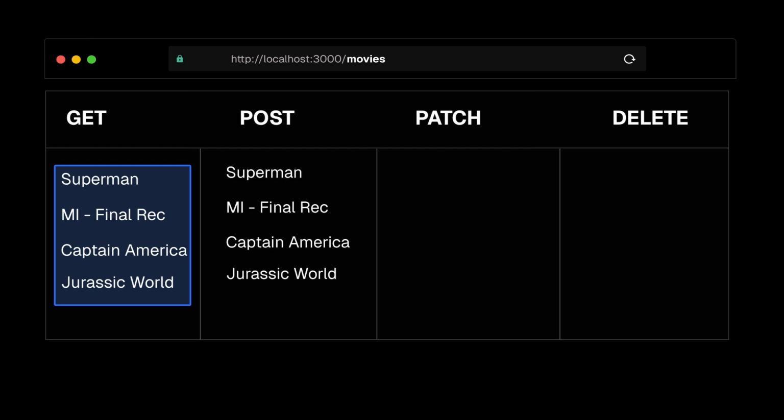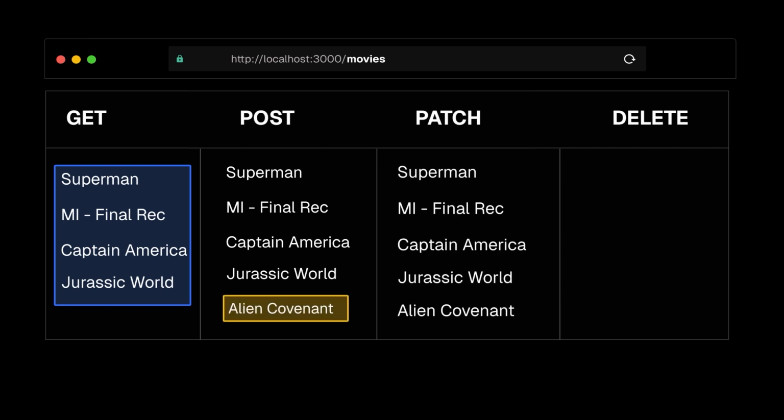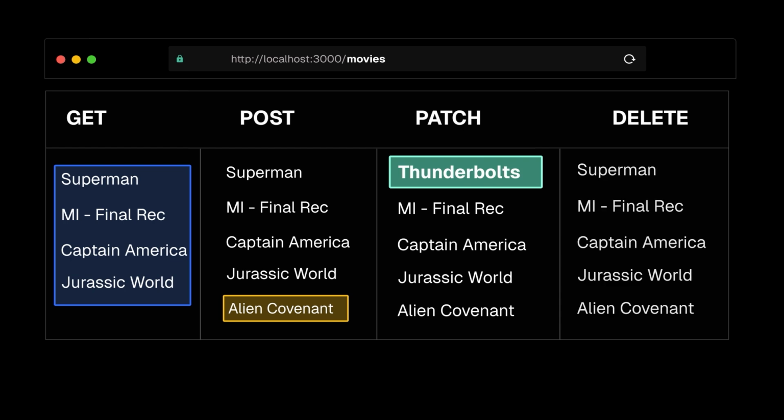Then we have POST, and as the name suggests, it allows us to post a new movie. Then we have PATCH, and PATCH allows us to update a specific thing from the movie or even update the entire movie. Then we have DELETE, and DELETE allows us to delete or destroy the movie. So now let me show you these in action.